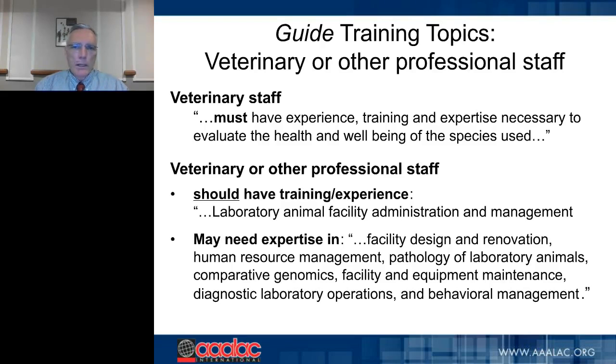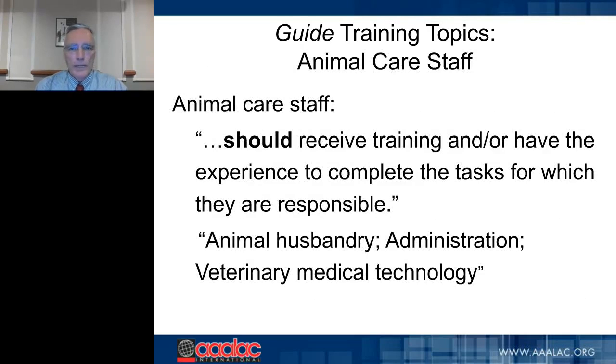Whatever it is, for that program, the veterinary staff needs to have that experience and expertise. The other professional staff should have training and experience as well. They may need training in a plethora of different areas. The guide actually lists several suggested topics which are listed on this slide, and you'll notice there's a broad array of different topics that veterinary professional staff will likely need to be successful in their job functions and job duties within the animal care and use program.